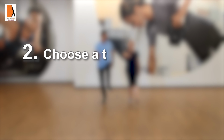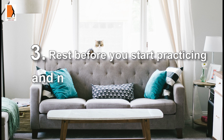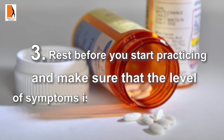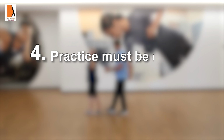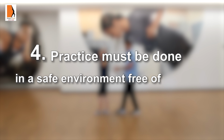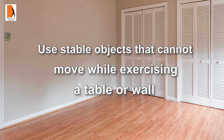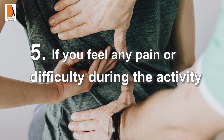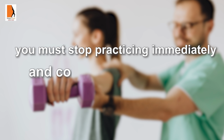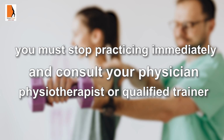Number 2. Choose a training time that optimally suits you. Number 3. Rest before you start practicing and make sure that the level of symptoms is balanced by medication. Number 4. Practice must be done in a safe environment, free of obstacles. Use stable objects that cannot move while exercising, a table or wall. Number 5. If you feel any pain or difficulty during the activity, you must stop practicing immediately and consult your physician, physiotherapist, or qualified trainer.